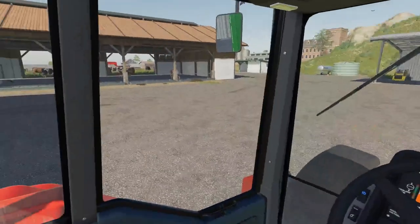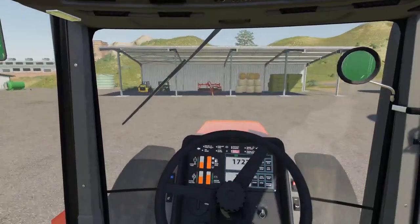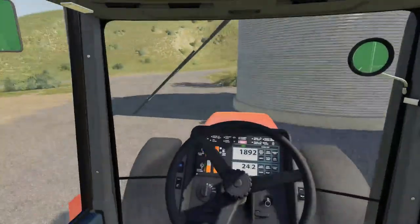Get some flashing lights on. And away we go. Gonna be a big old truck to pull that trailer out of here, that's for sure.